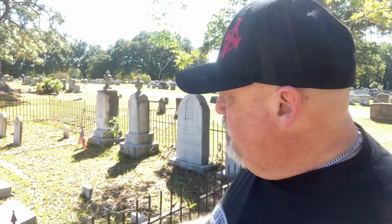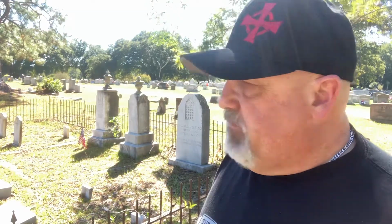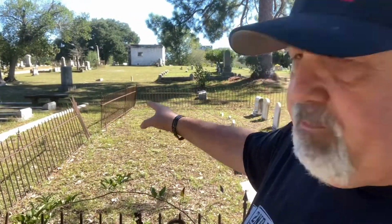Now this one is not being knocked over by trees or anything, which is good. It is in kind of poor shape. And the gate, which I'm going to be walking through in just a second, and I don't know if you can see it or not. Yes, there it is. But the gate's barely on there. And now I'm going to walk in there for just a moment, and we're going to see what the oldest stone is. So this plot belongs to the Cuttino family.